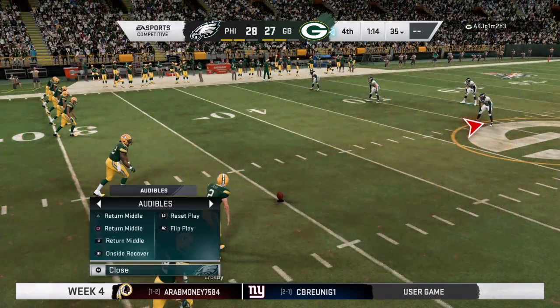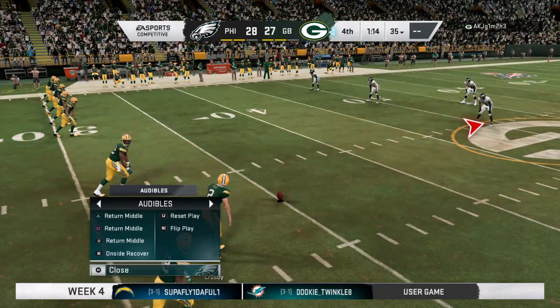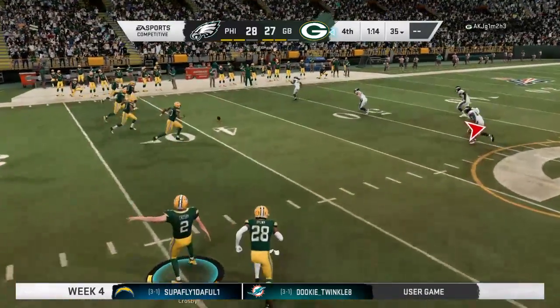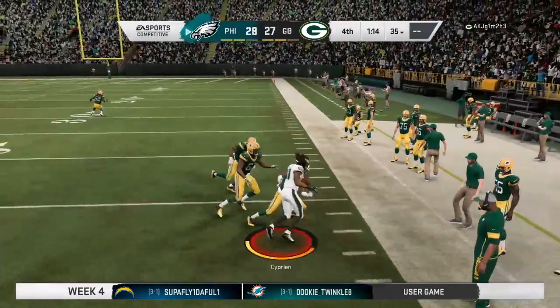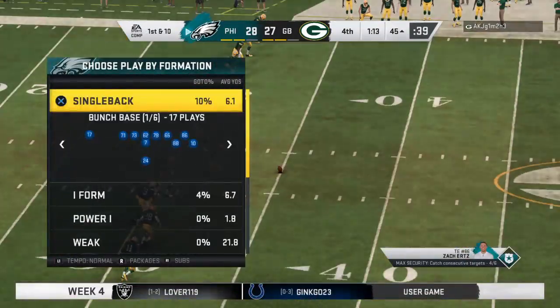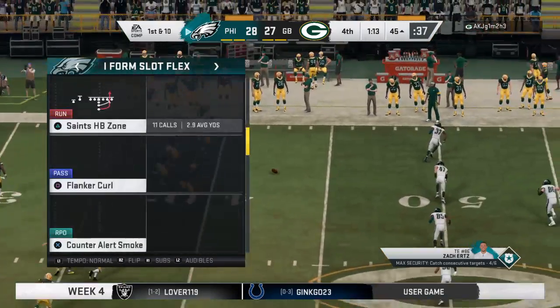So no question here, down by a score late. They're going to try the onside kick. And the Eagles hands team able to cover it up. Well, 4th quarter, they felt like they needed the football back. Unfortunately, they couldn't get it.